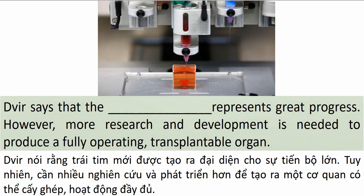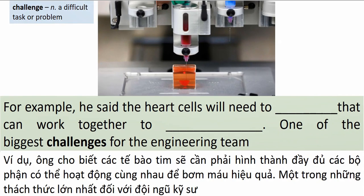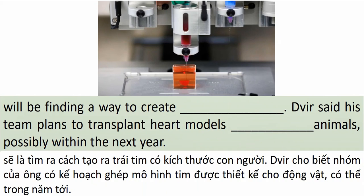Devir says that the newly created heart represents great progress. However, more research and development is needed to produce a fully operating, transplantable organ. For example, he said the heart cells will need to fully form parts that can work together to effectively pump blood. One of the biggest challenges for the engineering team will be finding a way to create a human-sized heart.